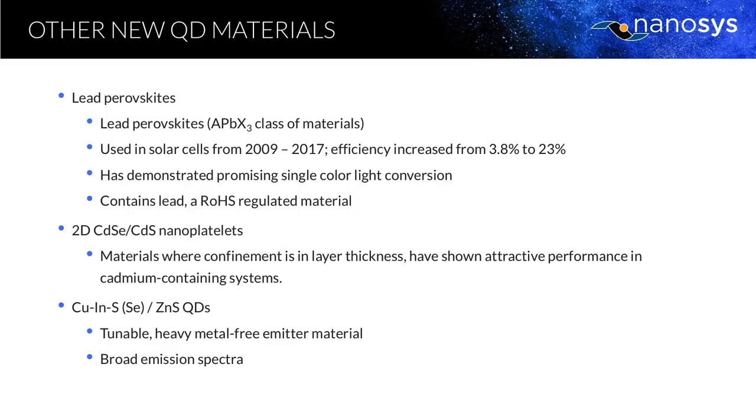So what's out there today? One is lead perovskites. These are pretty interesting materials, not really known much more than a decade ago, when they started to be used in photovoltaics. And since that time, they've gone from 4% to over 20%. That's incredible. No semiconductor material has ever seen that type of progress in photovoltaics, or for that matter, any other type of implementation so rapid. I've seen films made of these. They have promising single light conversion. It's a little bit different. These materials are sort of ionic, and so there are issues; it would be a little bit challenging to mix them to make a red-green film with them, but you know, they're quite impressive actually. The problem is, obviously, they contain lead, and that's also a restricted material. So if you want to go to a heavy metal-free material, lead perovskites probably aren't your choice.